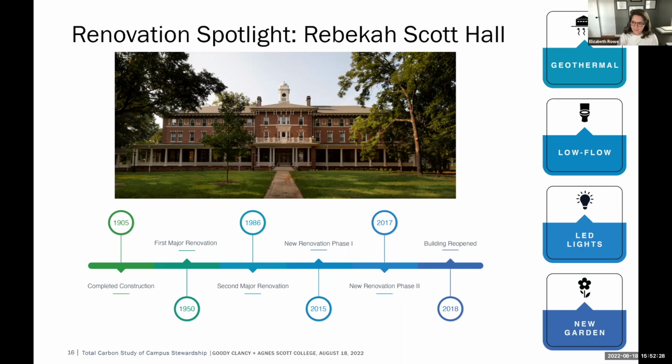Sure. Okay. So I spoke briefly about these three renovation projects we've accomplished or are in the process of accomplishing. So in the study, we highlighted one of those. This is Rebecca Scott Hall. This building was built in 1905. It's the second oldest building on campus. And it went through a major renovation, its third major renovation, in 2018. We are proud to report that this is a LEED Platinum building. It has the highest sustainability rating on campus, especially for a historic building.